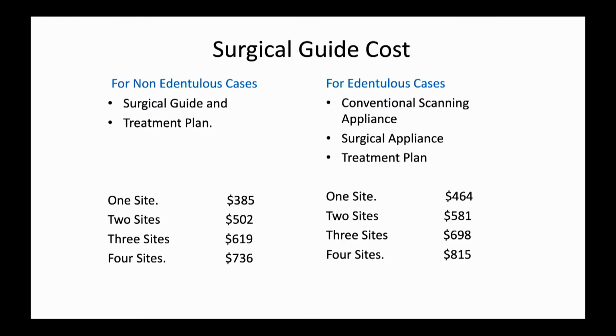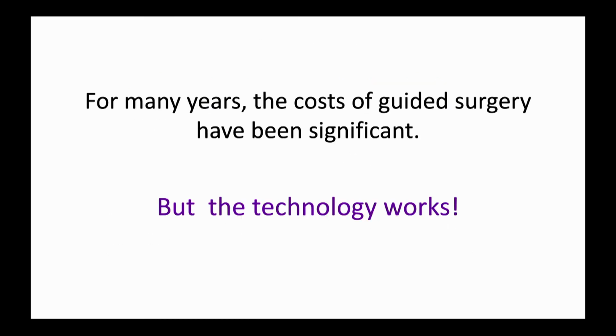The costs that I routinely paid for cases, treatment planning wise, through the company that I actually owned part of for a while. I don't anymore, but these were typical costs that were associated with a single implant site, $385. So again, pretty significant input of cost for a single implant case. If you get up to the 4 implant site case, $736 versus the cost of placing and restoring 4 implants, not a big deal. So guided surgery in the past has really been freehand a lot of the single cases, do guided surgery on your multiple unit cases, and really driven by the learning curve and the cost of doing business. But that's what was out there. That's what was apparently available.